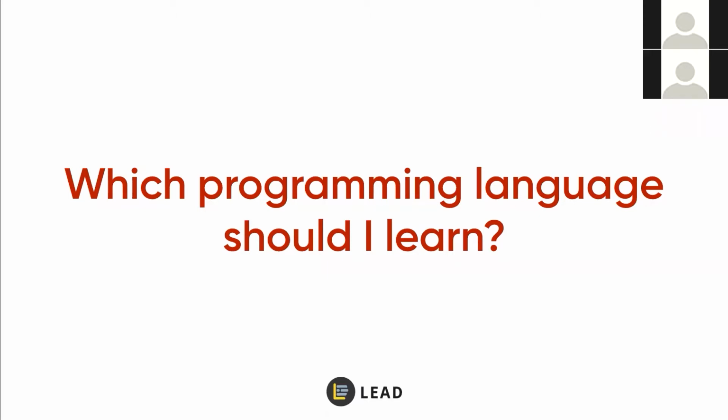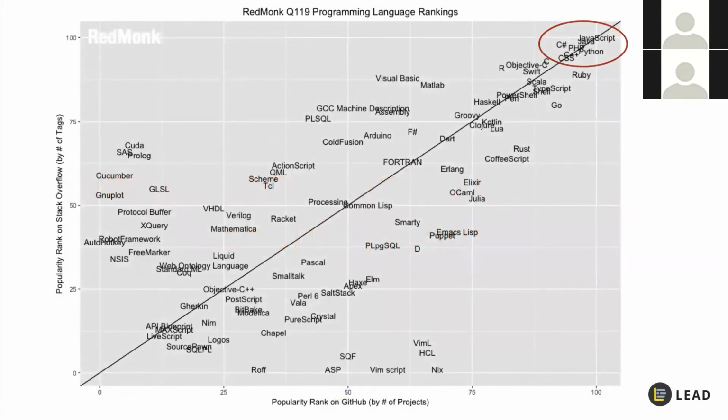From a technical point of view, from a startup or a company point of view, if you build your product around a language that is very, very popular, it's a lot easier for you to hire people. Let's take a look at the chart, right? Now, the most popular languages here are JavaScript, Java, PHP, Python, C++, C#, and CSS.